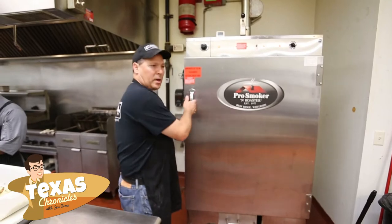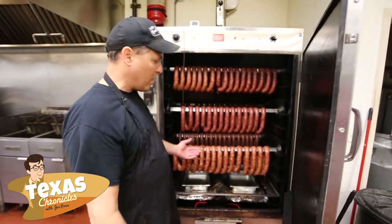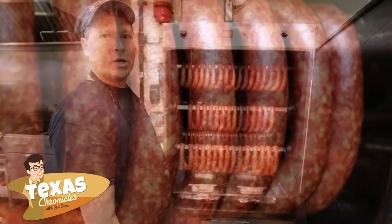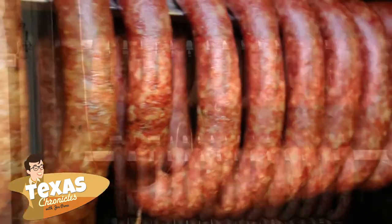As I mentioned, we make our own sausages here. We have about 9 different varieties. What we have right here is our andouille sausage. It's a very popular Louisiana item, mainly used in gumbos or for cooking as an ingredient. Very popular in Louisiana, and we have the best andouille in the area.